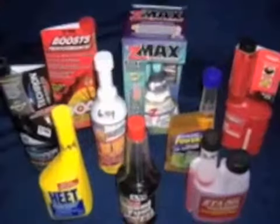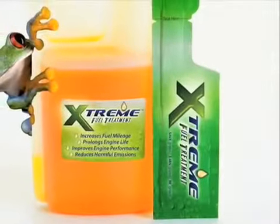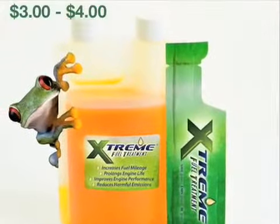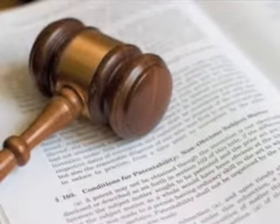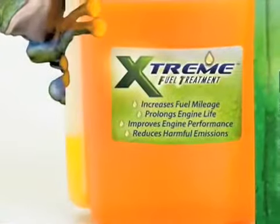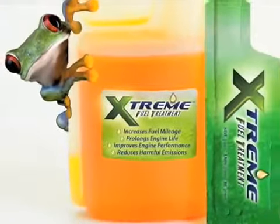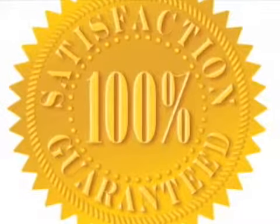In order to get these same benefits with store-bought gas additives, you would need to buy gallons worth of products, spending almost $60. But with extreme fuel treatment, you only need 1/4 ounce for up to 20 gallons of fuel, and you'll only spend between $3 and $4. XFT is patented and registered with the EPA, and just to give you one more reason to try XFT, it's risk-free. That's right, Syntek Global is so confident that their product truly delivers results that they offer a money-back guarantee.